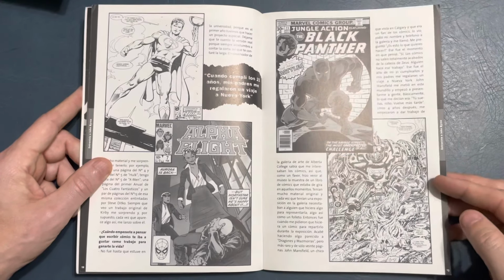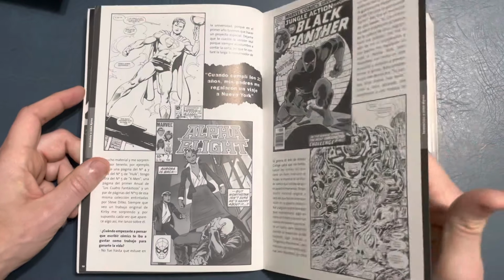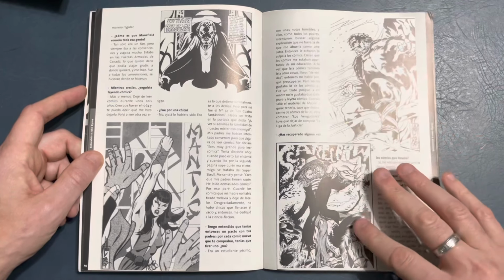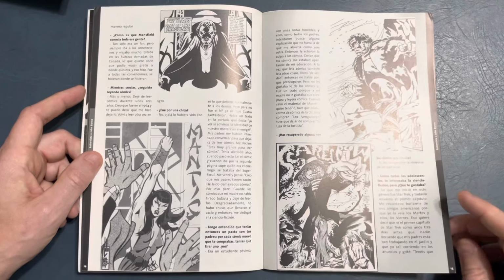I have this book. I've got his whole Alpha Flight run. So, you know, if you can read Spanish, this book is awesome. If not, you just look at the pretty pictures. Here's some stuff I've never seen. Frankenstein, Scarecrow from early Byrne, Dracula up there.